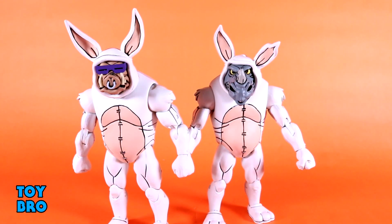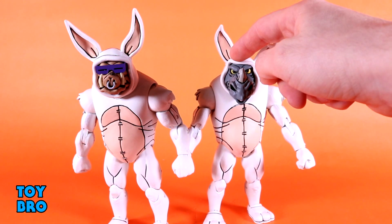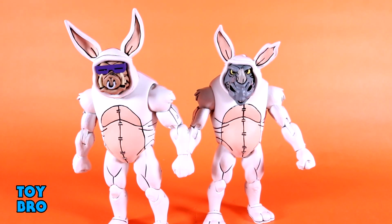They do have different hoods as well, so Rocksteady's face is a little bit more pronounced because he's got the one that sort of pops over the eye line, and he's got the crooked, gangly-looking ears, and then Bebop's is a little bit more clean, normal, I guess, for a hood with ears on it. But they do look really good.